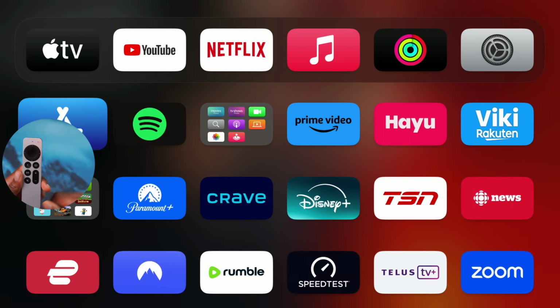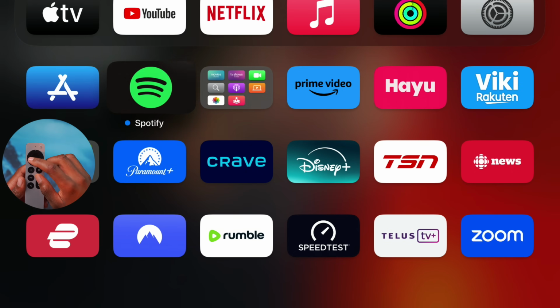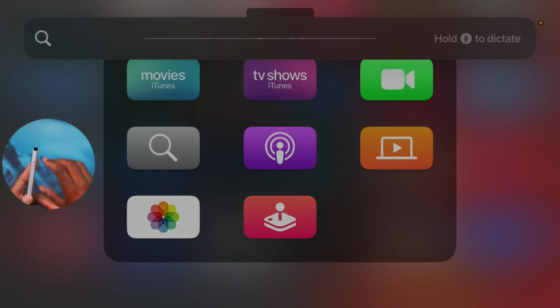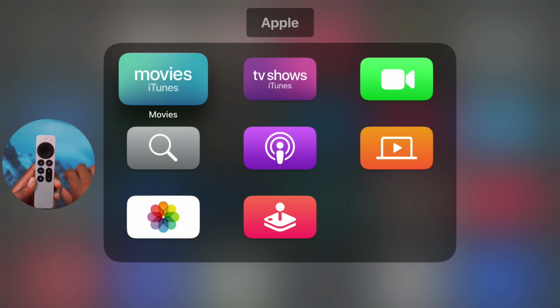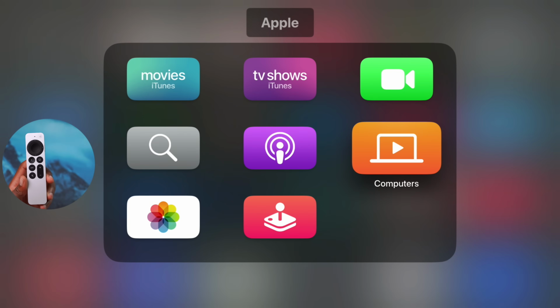At the same time, that is the equivalent of going into the applications and opening this search tab. So if you just double tap it while at this page, it will open up the search. But if you press and hold it, you can see it activates Siri, and now you can use Siri for different prompts.